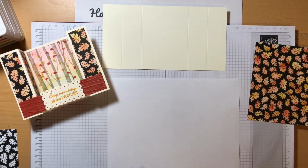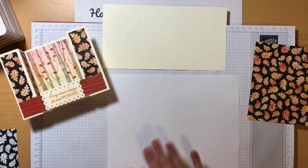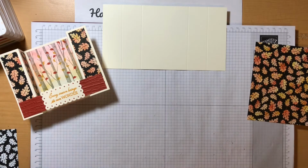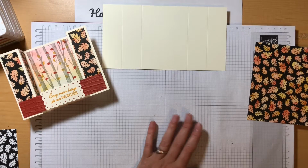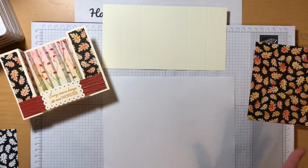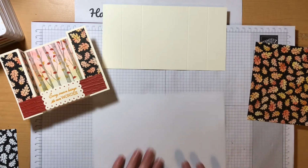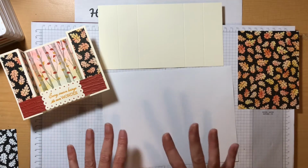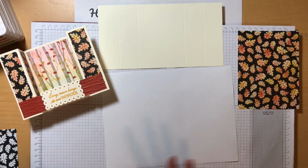When I'm filming my videos, I like to use a piece of scrap paper on my grid paper, just because when I make a mess, then I can whisk it away and go back to a clean surface for the rest of the video. When I'm stamping by myself, I make all this mess directly on my grid paper, which is honestly the point of the grid paper. But for some reason, I have this OCD thing when I'm filming. I like to keep the grid paper clean for you.